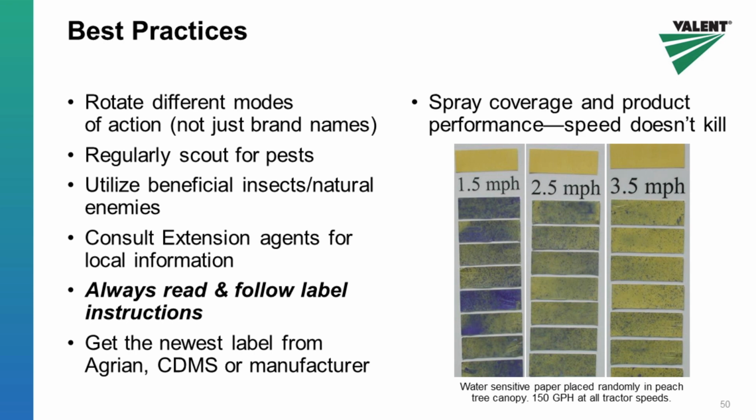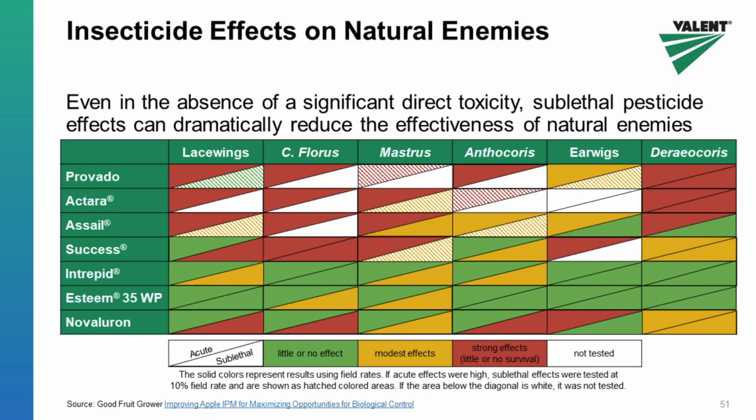Yeah, I'll just reiterate I have my own trees, and the regular scouting for pests for me has been key on timing things. I have several different varieties that bloom at different times, and I realized that I need to be out there several times a day depending on how warm the temperatures are. So yeah, just knowing how important regular scouting is. Thank you.